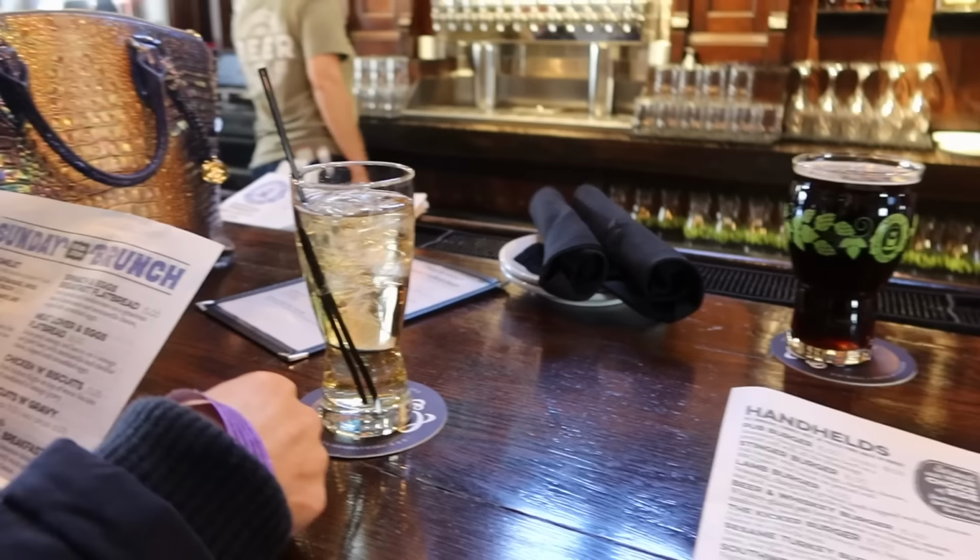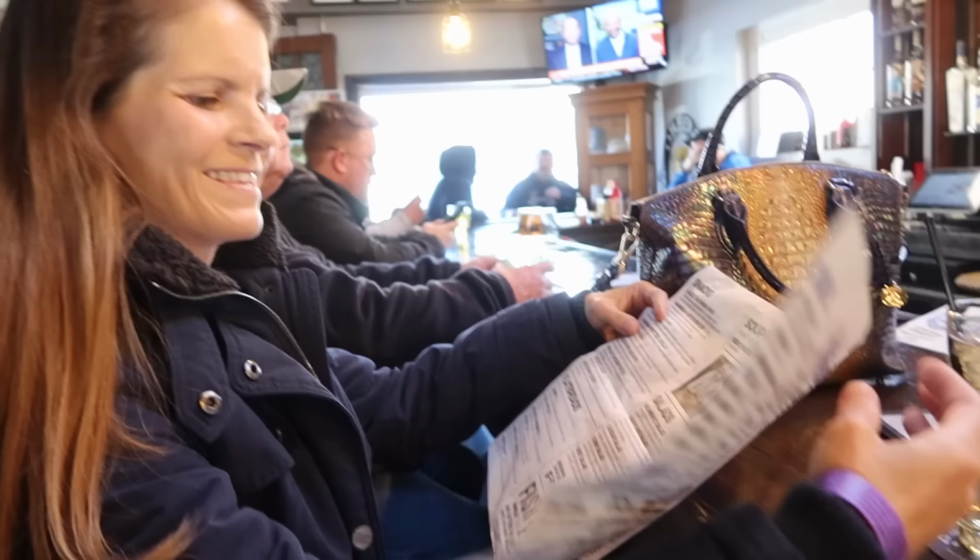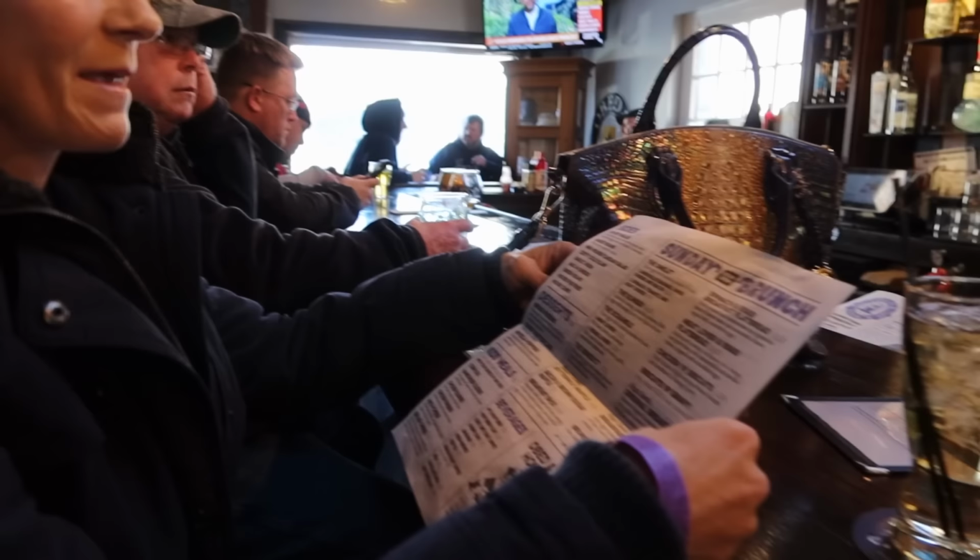Anyway, we ordered potato cakes as an appetizer. Those are fried mashed potatoes. I love those. I haven't had them in forever. You ever tried them? I'll try it. I'll probably just have a bite. It's a quaint little bar, though. Yeah, it's kind of cool.